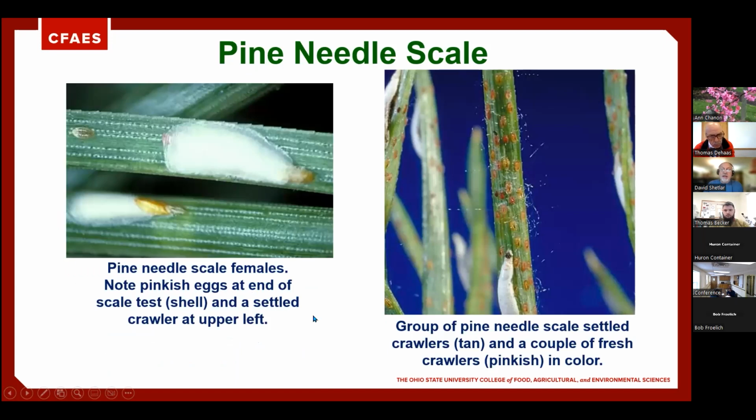Here's the pine needle scale. Again, it's an oyster shell shape, but it's white with the little yellow exuvium on here. Now, this one I can tell is a female that's laid eggs. You can actually see a pink egg sticking out underneath the test here.